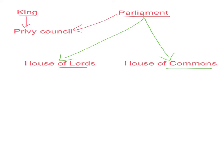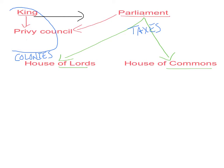Where the British government starts to run into trouble is the basic idea of the king and his Privy Council are in charge of the colonies. But Parliament is in charge of taxes. And the king and the Parliament are both involved in the army and the navy, which owes its allegiance to the king, but gets paid by the taxes raised by Parliament.